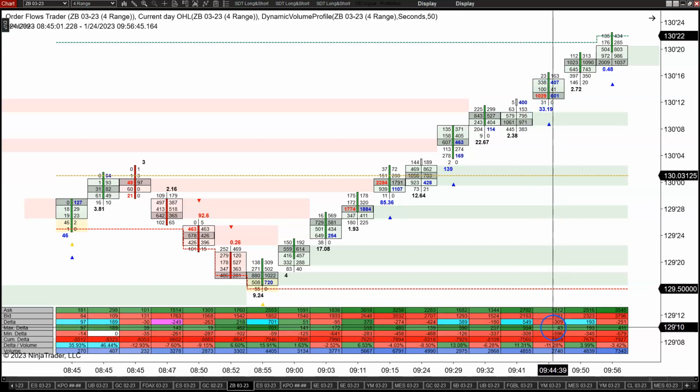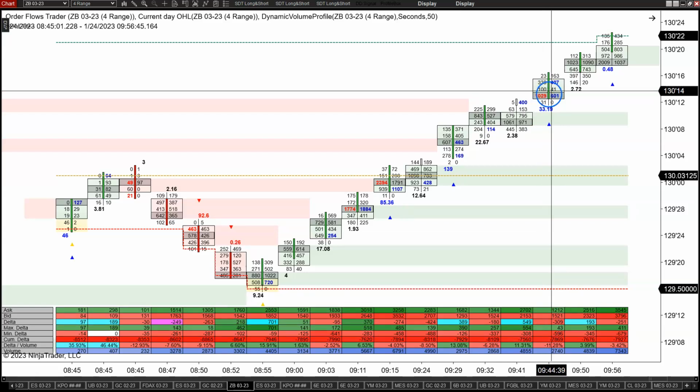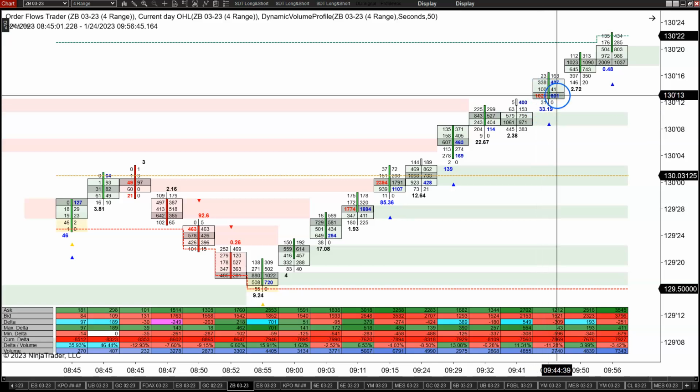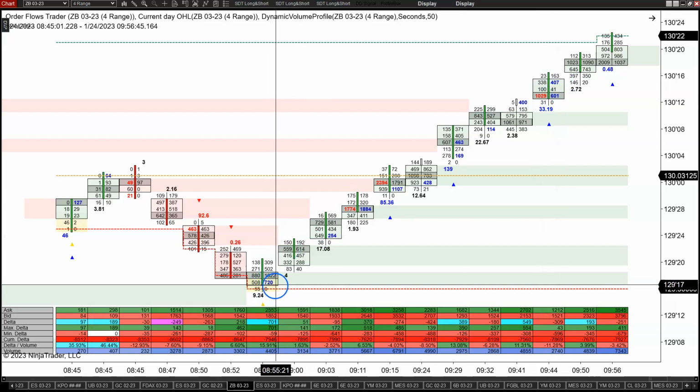Big negative delta, minus 309. Got that imbalance, 1029 against 41. This imbalance is coming in at 13. Okay. You're starting to see the pattern here, right? What's happening here is you got a strong bidder to absorb whatever aggressive selling. So this market went up.